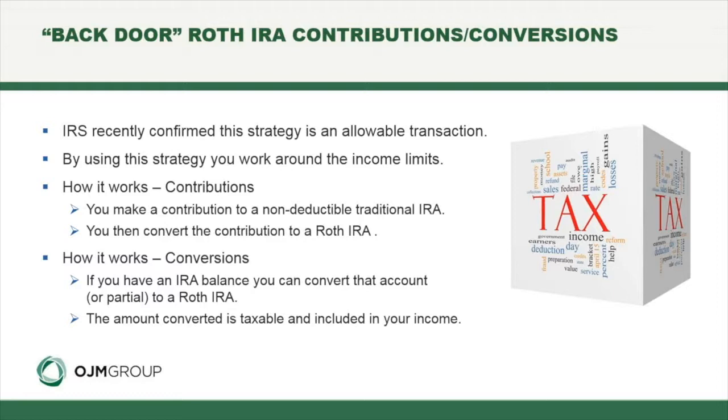What the IRS did with the most recent tax reform is provide clarity, and they said, yes, you can absolutely do the backdoor Roth IRA contribution and conversion. They didn't say the word backdoor. They don't like that term, but you can use this strategy. So by using this strategy, what we're doing is we're working around income limits on the Roth IRA.